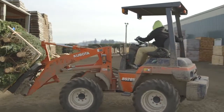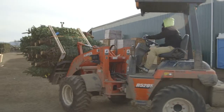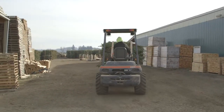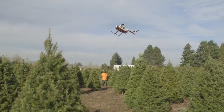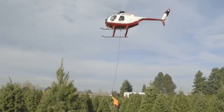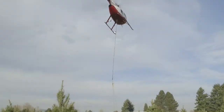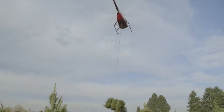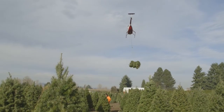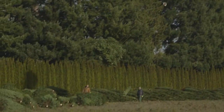Small farms may harvest by hand, but larger farms need to move thousands of trees. Workers use trucks, tractors, and even helicopters. The use of helicopters can greatly reduce the amount of time between harvesting and market, cutting it from up to 2 weeks down to as little as 3 days.